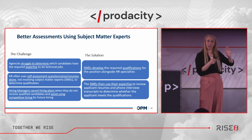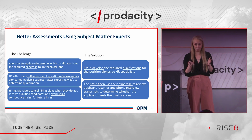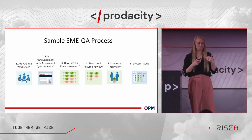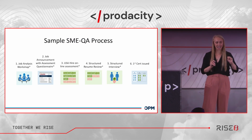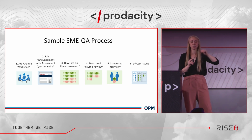So this process really is an innovation for everyone across government, and this is like a sample of what it could look like. All of the asterisks that you'll see are places that subject matter experts are now involved in a SMEQA process.